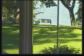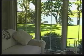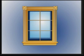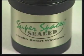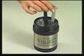The solution for condensation and its mold problem is to keep the moisture off the glass. This is accomplished by maintaining the warmest overall window surface temperatures. However, conventional windows have a highly conductive metal spacer between the glass panes, making the coldest part of a window its perimeter edge.